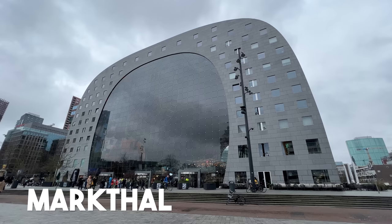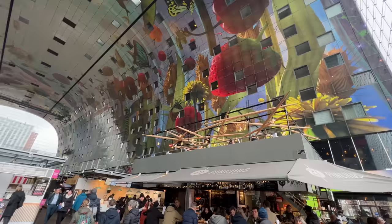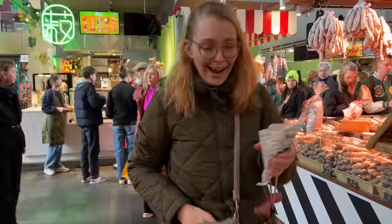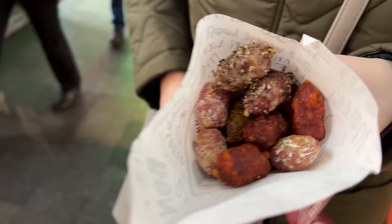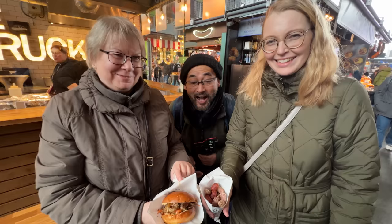We are here to check out this marketplace called the Markthal. It's an enclosed marketplace. We're going to be trying out lots of delicious food here. I'm very, very looking forward to going inside of this building. Yes, it's fantastic. And we're going to be meeting some special friends to help us out.